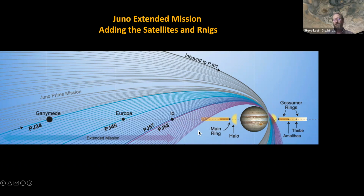And if we make it that far, we might even fly through the main rings of Jupiter, which are nothing like Saturn's rings, but may still be dense enough to either see something really interesting or have a piece that's a little too big, hit the spacecraft and just kill it for its final orbit.